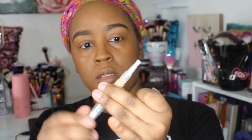So okay, next we're going to go into this concealer. This is the Wet n Wild concealer. It says it's instantly flawless complexion, highlights features, conceals imperfections, and lifts dark areas. So this is one of those that you have to twist. We'll see if anything even comes out.